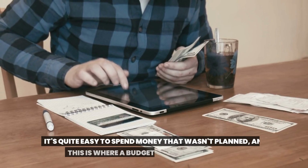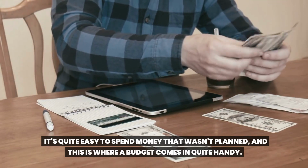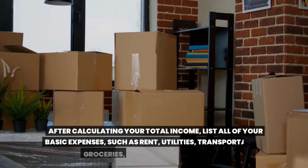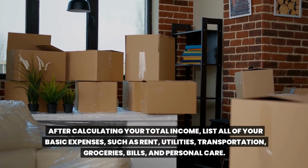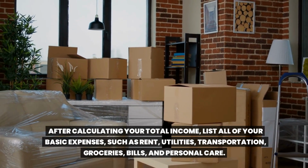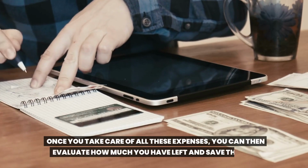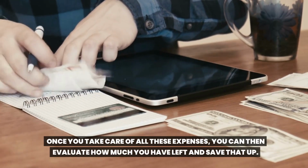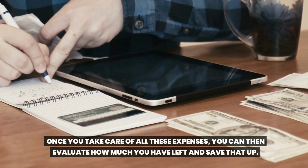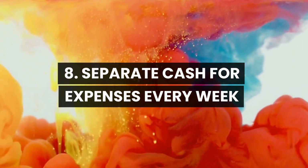It's quite easy to spend money that wasn't planned, and this is where a budget comes in quite handy. After calculating your total income, list all of your basic expenses, such as rent, utilities, transportation, groceries, bills, and personal care. Once you take care of all these expenses, you can then evaluate how much you have left and save that up.